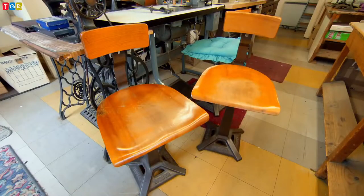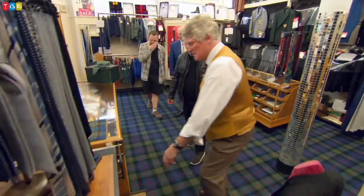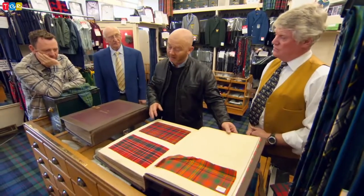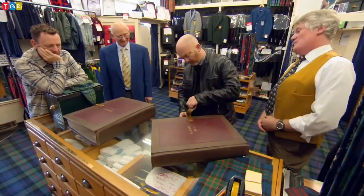His hands on the city's industrial heritage. He spotted a 100-year-old pair of tartan sample books, which he's determined to walk away with. Now, this is something I definitely haven't bought before. You'll have to give me a clue what you want for these.